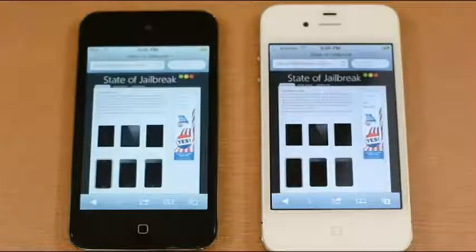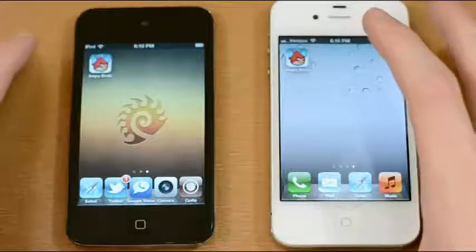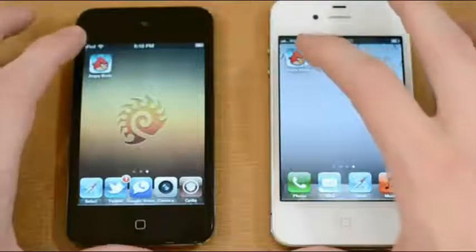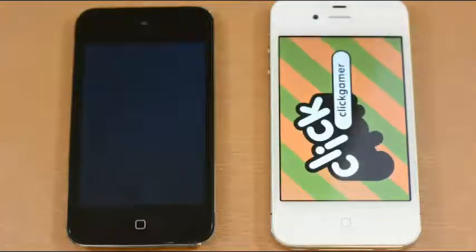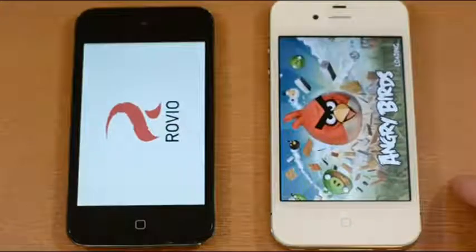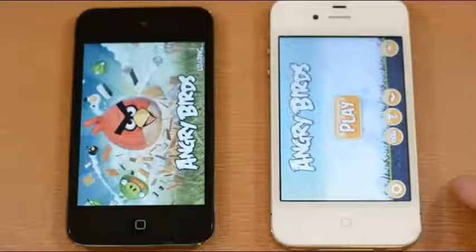So let's go ahead and try another test. Now we're going to open up an app, in this case Angry Birds, on both devices. Neither of them have been opened and the memories are cleared out, so let's open it at the same time. Looks like the iPod might have gotten a slightly better start. However, I think it's pretty obvious that the 4S is much, much quicker going through all the menus. So we'll just let them run through.